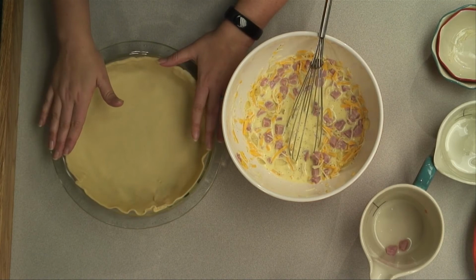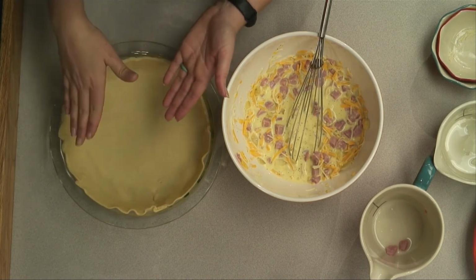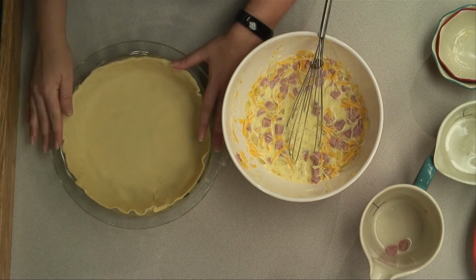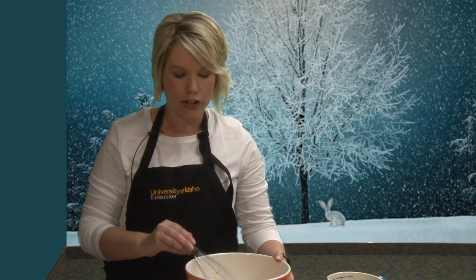You can also make individual sized quiches by putting it into a muffin tin, either by cutting out the pie crust and putting it in the bottom, or just leaving the pie crust out again and putting those into muffin tins. They bake a little bit faster than you would do baking this whole quiche, because when this quiche goes in the oven, it's going to go for 45 minutes, but if you're doing the muffin tins, it usually only takes about 30. So keep that in mind as you get ready to do that.